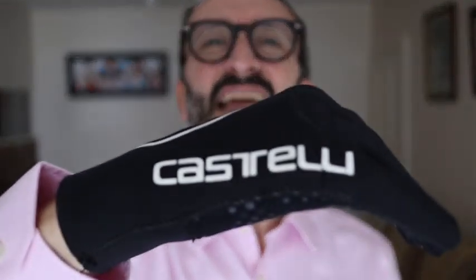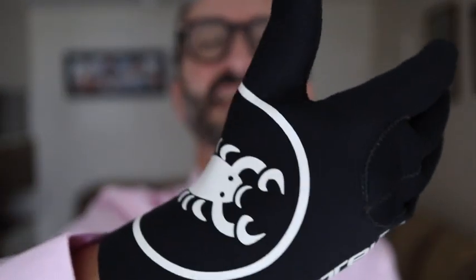So yes, Grooners, my first set of gloves. These are probably the most extreme that I've been using. I've been using them recently as the temperature's got down to around freezing here in the UK. I don't know if you can see these, but they're Castelli gloves. You see the scorpion. Now these are made of neoprene, which is what you use on wetsuits. I've got to stress, these are cycling gloves.